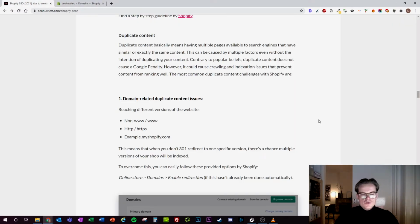Another issue users often encounter is duplicate content. And although duplicate content doesn't really lead to a full-on Google penalty, it can definitely cause crawling and indexation issues that prevent content from ranking well. So there are a couple of very common duplicate content challenges on Shopify.